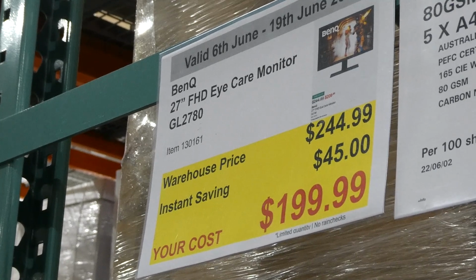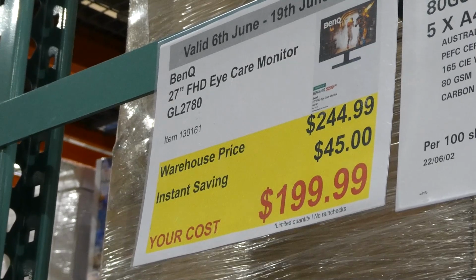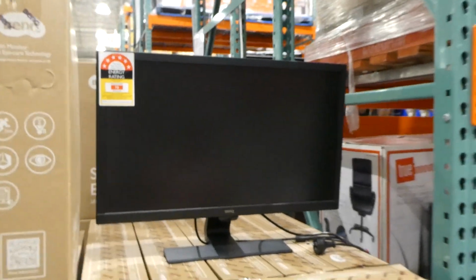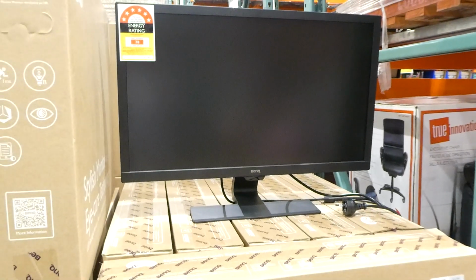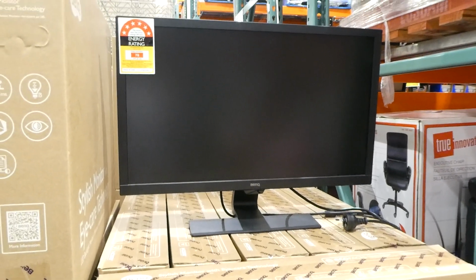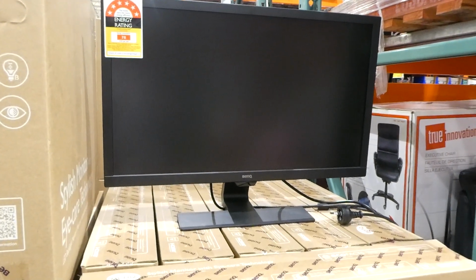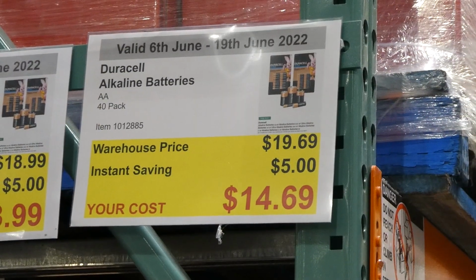BenQ 27-inch FHD, so full HD eye care monitor is $45 off down to $200. It's a really nice monitor. It says it's LED backlit. So for the eye care, it probably has blue light protection and things like that in it. It doesn't actually have a lot of information on the box itself, but it would be things to protect your eyes from eye strain when you're on a computer for a long time, gaming or working.